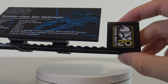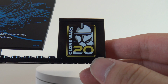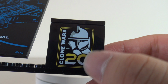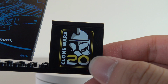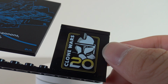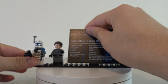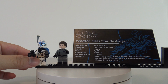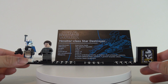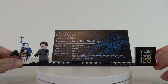And then, as a bonus, on the side, there is a stamp. We'll call it a stamp to celebrate 20 years of the Clone Wars show. I love the Phase 1 helmet on there, and it just looks clean. It looks fantastic. And yes, it is also a printed piece. No stickers. Now that's pretty much it. And then the remaining space on the side is just for Rex and Yularen, which we will take a much closer look at. But overall, a simple stand like this to put in front of the Venator Star Destroyer itself.